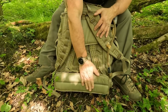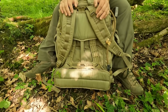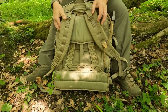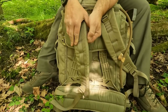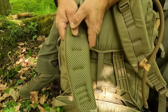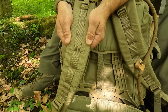You've got a great lumbar pad there. This sits really nicely and comfortably against your back, and it kind of keeps the Bergen away from your back, creating that airspace. Then you've got this pad here at the top, and some really well padded shoulder straps. Okay, these are absolutely solid. You see you've got the mesh underneath there as well to help drain away any sweat a little bit. And these are nice and rigid without being too rigid.